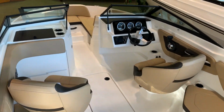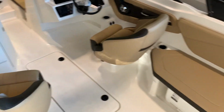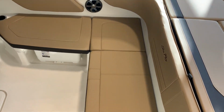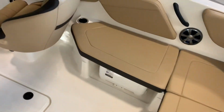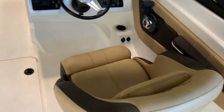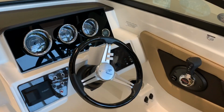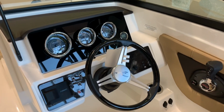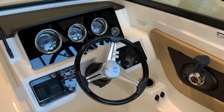And just doing a quick overview of the cockpit, you can see just how big it is. Very, very comfortable. Lots of room, big L-shaped seat in the back, plenty of room for sitting and lounging and laying out. Wonderful helm seat, bucket seat for both the helm and the companion. The dash in this boat's laid out really well. Easy to see the gauges and the depth sounder. Control the sound system, that's incredible.